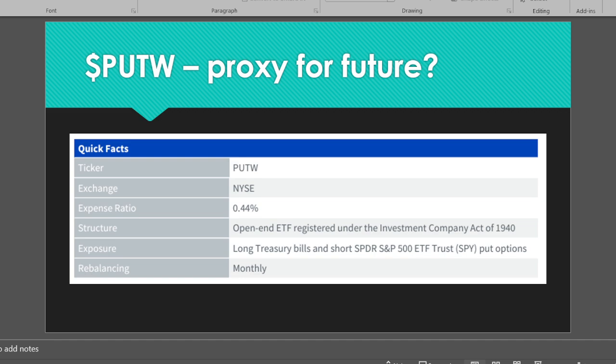And then for PUTW, if you go by the prospectus, it says that they plan to sell two cash secured puts every month. And PUTW could be a reasonable proxy for the future, in case you're worried that during a steep decline, a similar steep decline would affect JEPY or QQQY or IWMY? And that's a very reasonable question.